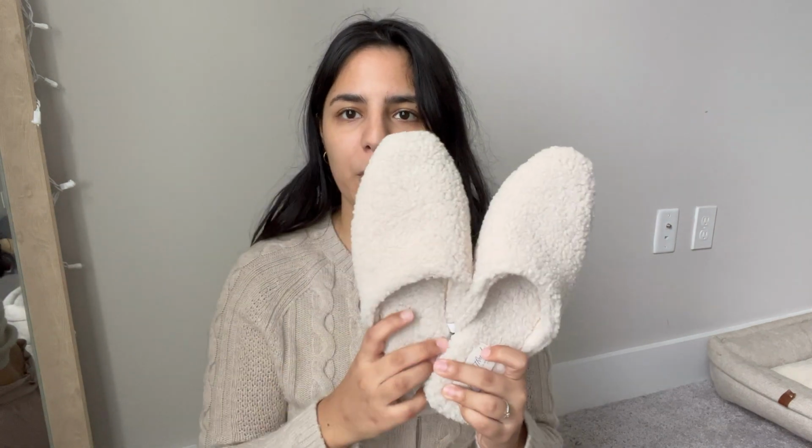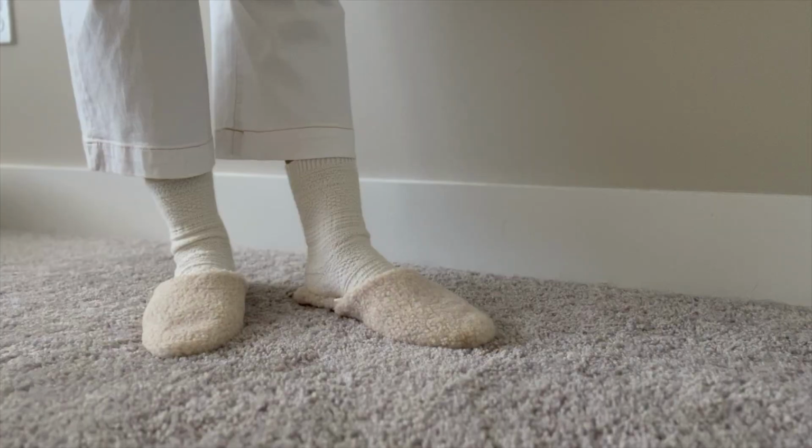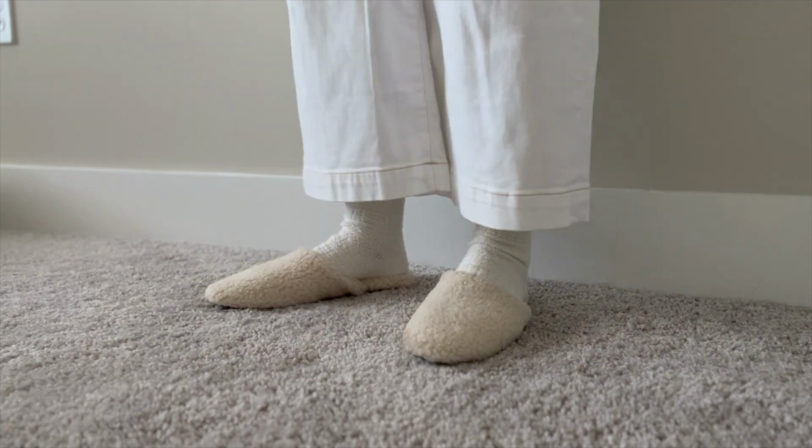So the first pair are these kind of slip-ons, and I've been looking for some fluffy slip-ons for some time, and I like these because I feel like maybe it's the shape of them and that kind of pointy, but it kind of makes them feel a little bit more dressy, even though it is like a Sherpa material that seems casual. If I wanted to get dressed up a little bit, I could probably wear these and get away with it. And like I said, I picked them because they have the memory foam in them, so they're pretty comfortable.